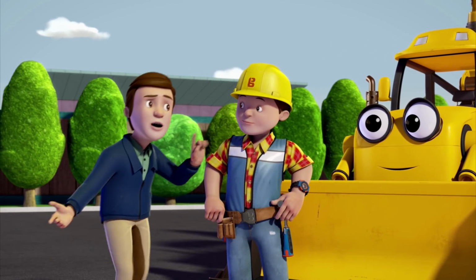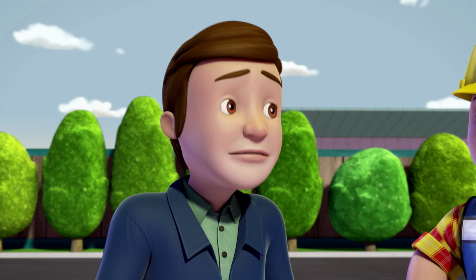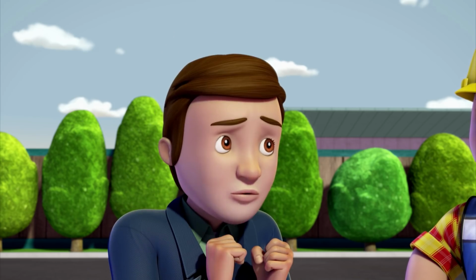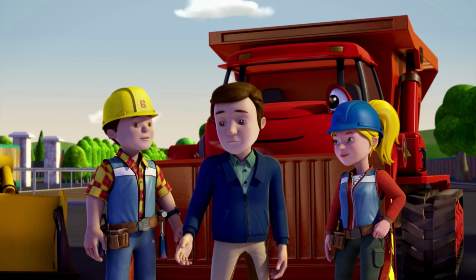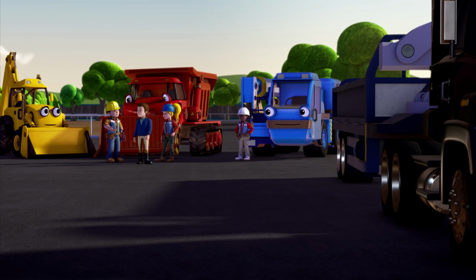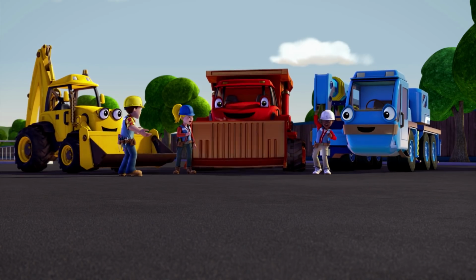They're not just any horses, Bob. They're thoroughbred race horses. They're extra fast and extra nervous. I've been trying to catch them all morning. Well, now the panels are here, we can get started. Don't worry, you'll have your stables in no time. Can we build it? Yes, we can!